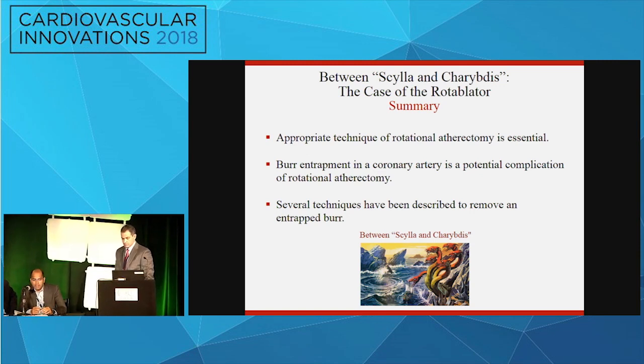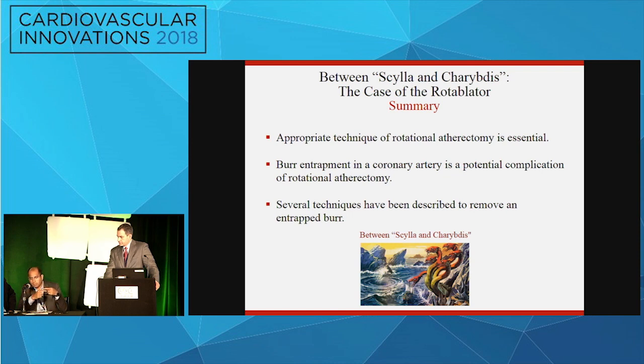The one other thing that we actually use as our go-to method, which is not any of these ones, is the totally counterintuitive thing of pulling back on the wire. The weld on the rotowire that prevents the rotoburr from going distal is actually super strong. If you pull hard on the wire, you'll basically apply direct force on the Rotablator burr itself, and it often comes out immediately.